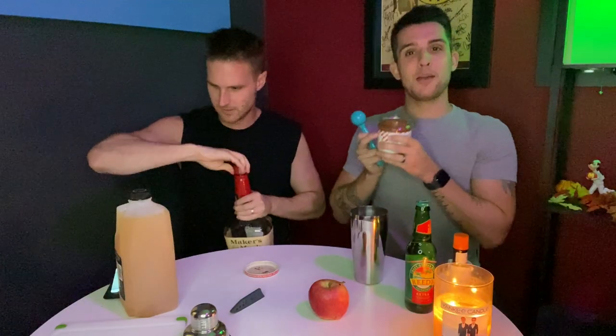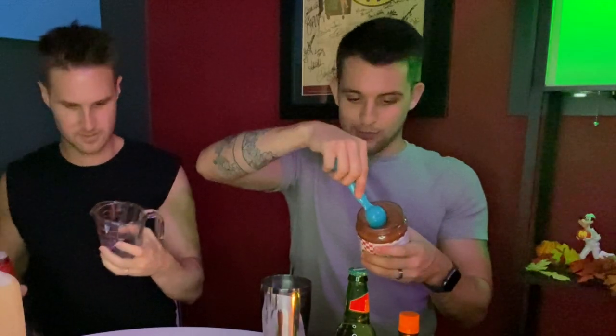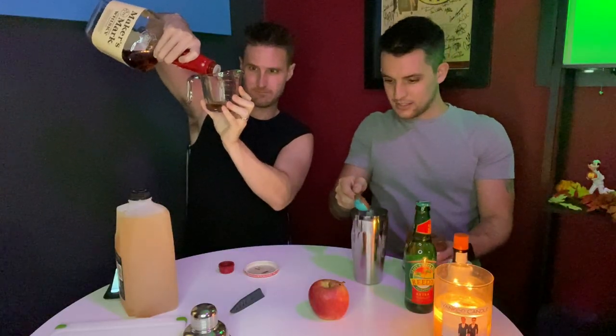I will admit, when we were looking at the grocery store, I thought that apple butter was gonna be like a stick of butter. Really? Like infused or something. Like peanut butter. You say it like you've had it before.